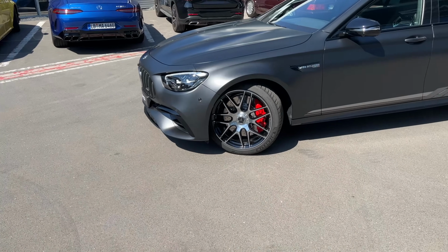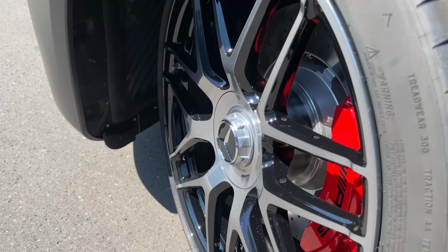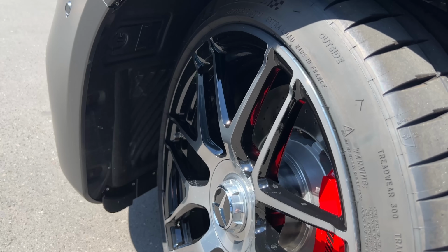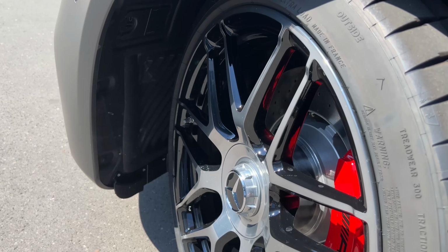Let's talk about the wheels, guys, because these are pretty special. Maybe some of you do remember these wheels. We had them on the GT63 S Edition 1 back in the days. The same color option, I think, and also in white. And you also got these wheels, and now we also have them on the E63 Final Edition.